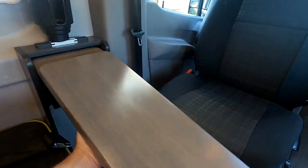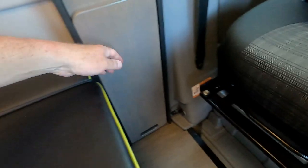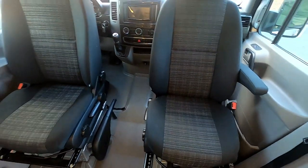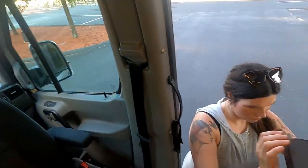This small table right here just drops back into a panel in the wall, if you don't get your seatbelt caught in it, and goes away. You just turn your chairs back around, and you're ready to go on to the next spot, the next adventure.